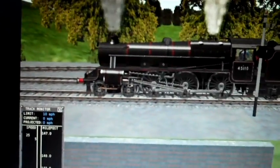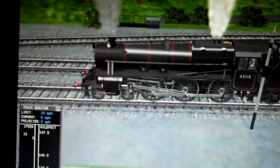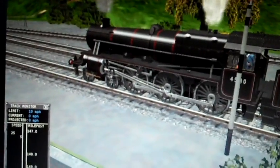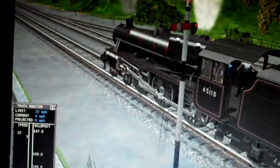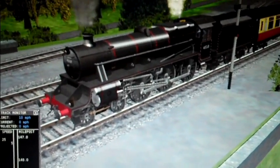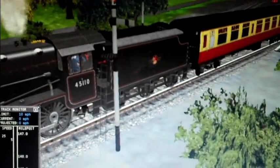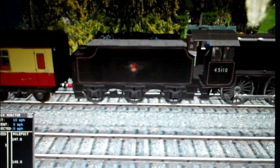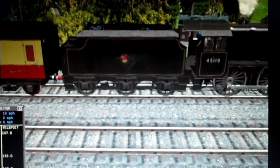If you were to look carefully on the West Somerset one, the Dinmore Manor had it, but again, you can easily recognise this beautiful engine as Black 5 45110. So these Severn Valley locos look great. Again, especially this one, great looking Black 5.